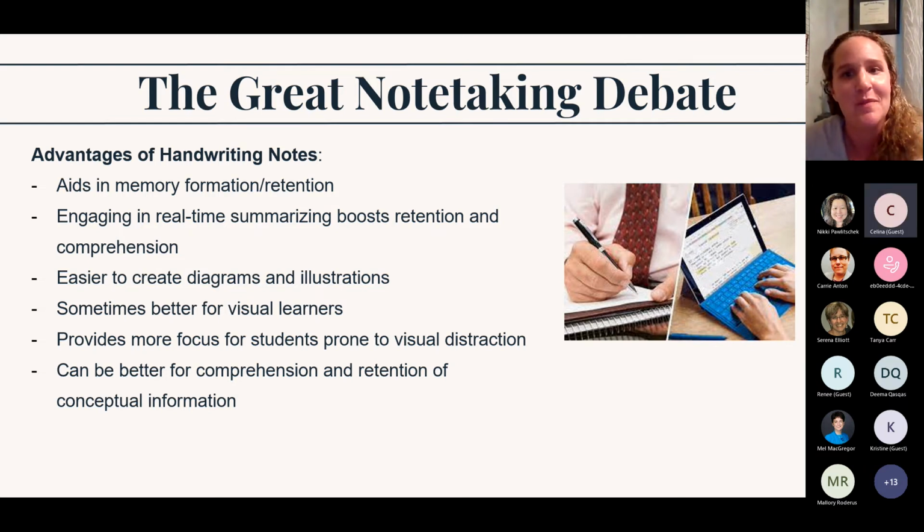But since computers became both common and portable, so laptops, there's been this huge debate about note taking by hand versus digitally, or on a tablet or on a phone. I don't know how people take notes on their phone. I will never understand that, but you do you.